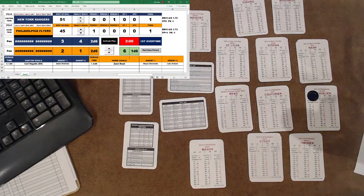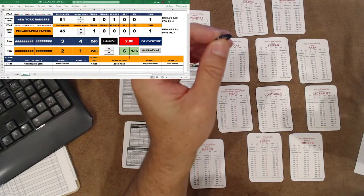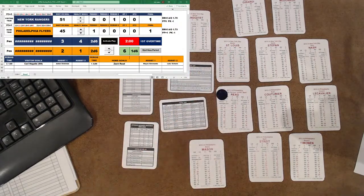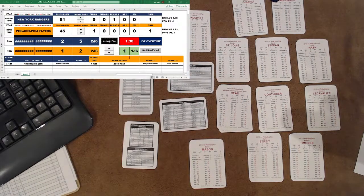They did not get it. Otherwise, they would have had a shot on goal. So it's just going to be a pass to Reed and a time sequence. 1:30 to go here in the first overtime. Reed with it. 12 is a 25, and that will be intercepted by the right defenseman, Ryan McDonough, for the Rangers. 1 minute to play in the first overtime.